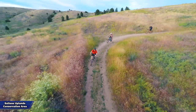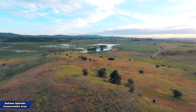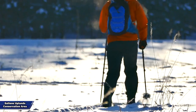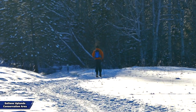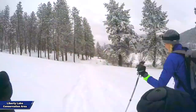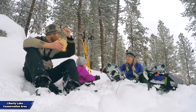Conservation Futures fills a really important gap within Spokane County. Unlike other counties throughout the western U.S., there's no national forest land, there's very little federal land, and very little state land. And so the Conservation Futures program and county parks is one of the major sources for open space areas and trails. And all these areas are available for free to enjoy.